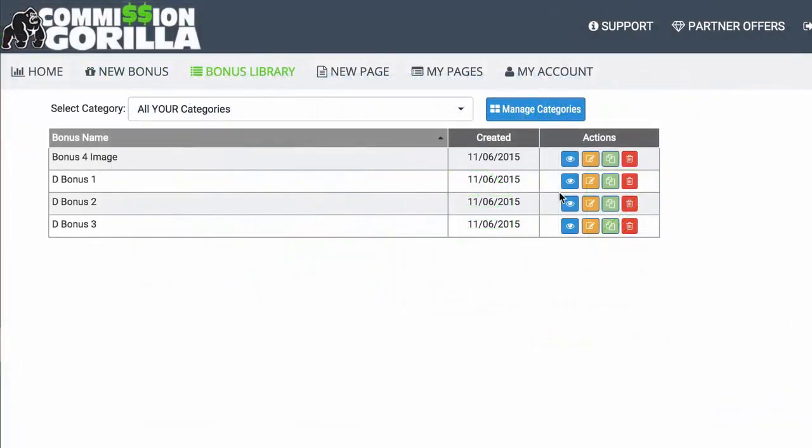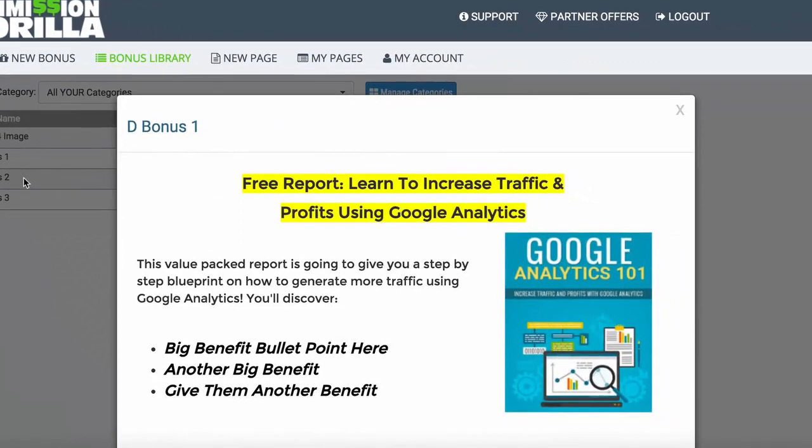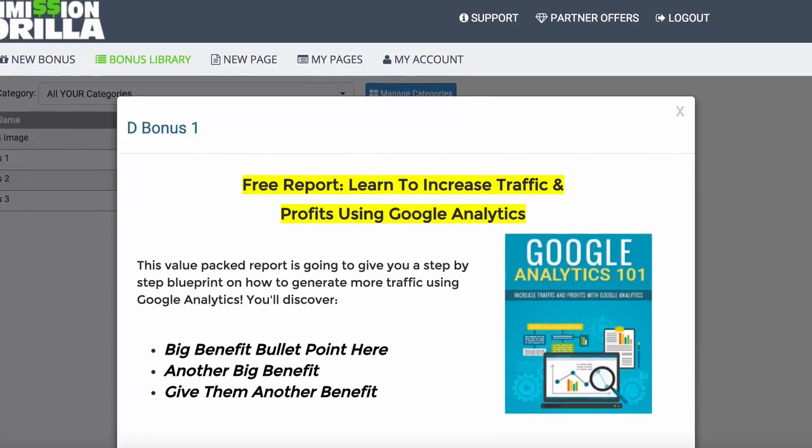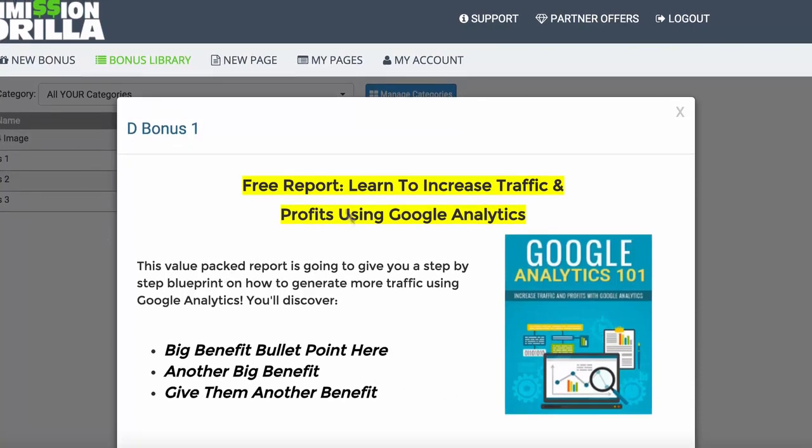All right. So let me quickly show you a couple of examples of these. Let's have a look at this one right here. This is your classic layout. Okay. So this is the classic block, which is basically text. And then you have an image of a report, for example, there, some benefits, a little bit of copy there. And that's a very basic classic layout for a block.